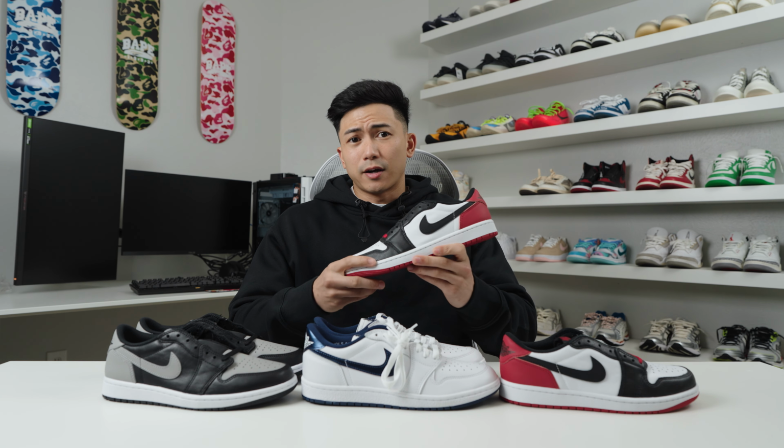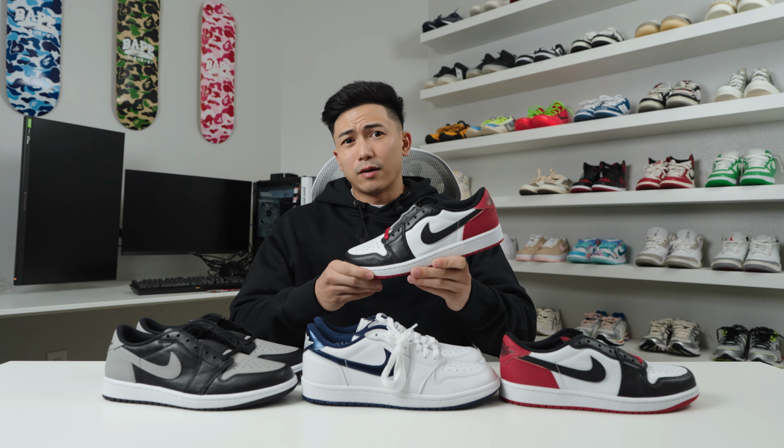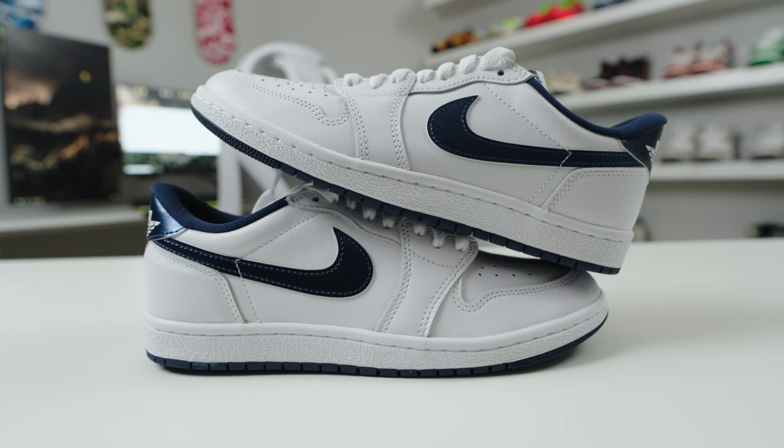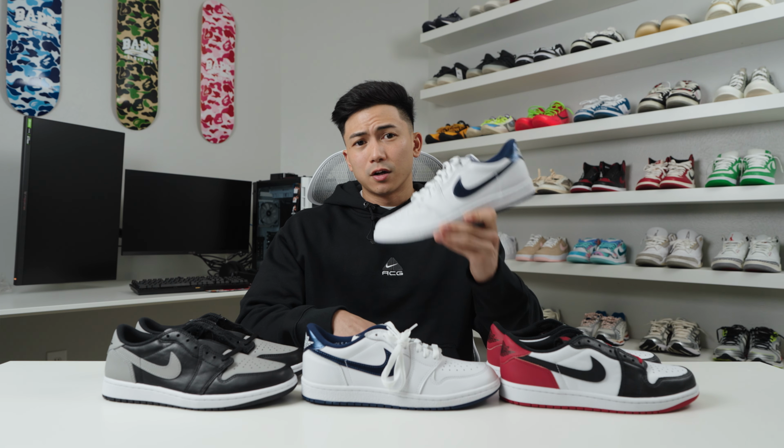And the materials on these are actually not bad at all. I actually have a buddy that wears his every single day, and the shape is still perfect and there's not a lot of creasing. Third colorway that we are going to be bringing up is the Metallic Blues, and these have grown to be one of my favorite colorways in the lows.